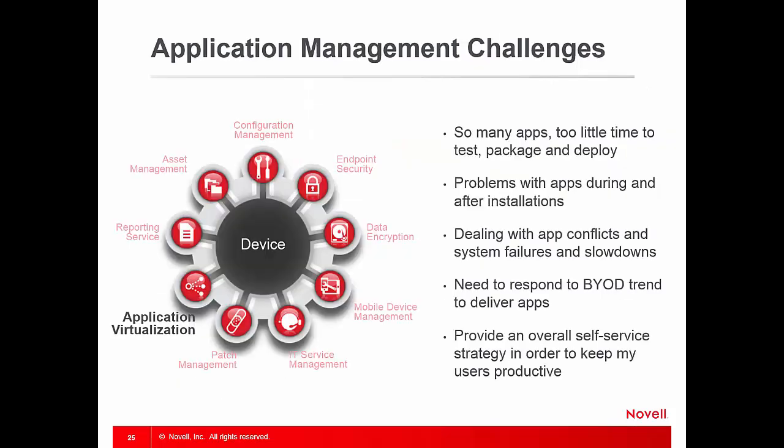How about application management challenges? So many apps, too little time to test, package, and deploy. Problems with the apps during and after the installations, dealing with app conflicts and system failures and slowdowns. Need to respond to the BYOD trend to deliver applications. Provide an overall self-service strategy in order to keep my users productive.